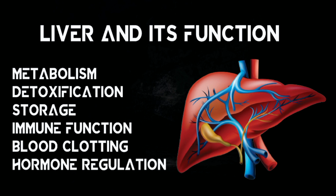Detoxification. The liver is responsible for removing harmful toxins from the blood, such as alcohol, drugs, and other harmful substances. Storage. The liver stores essential vitamins, minerals, and other nutrients, including iron, copper, and vitamin B12.